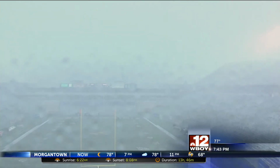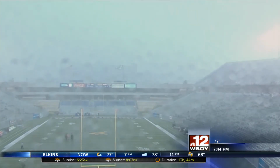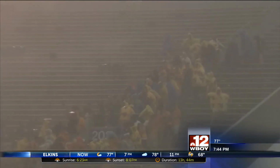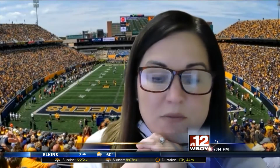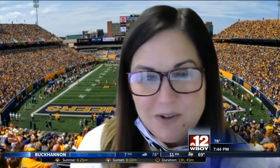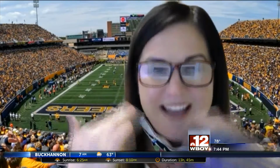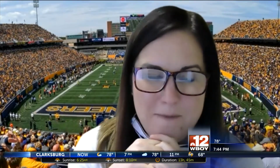Evacuating a stadium full of 60,000 people was challenging, but Associate Athletic Director for Facilities and Operations at West Virginia University, April Messerly, says that though it took some time to get people out of harm's way, everyone was able to stay safe. It was a unique situation because there was lightning in the area. There was not any rain yet. And so until the skies essentially opened and that downpour came, people were really slow moving, right? But we were able to get everybody safely evacuated.